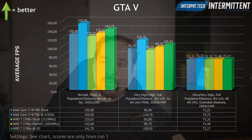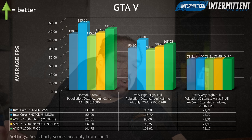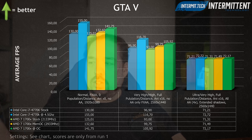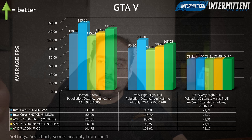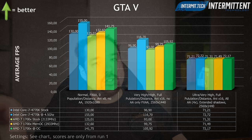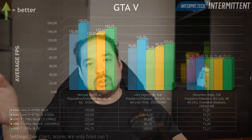Looking at GTA 5, an overclocked 1700X to 4 GHz, or basically an overclocked Ryzen 7 to 4 GHz, it's equal at ultra and very high. It does pretty well at very high, and in normal mode, the overclock wins from the stock 4770K, but the overclocked 4770K still wins, and that's a 3 to 4-year-old CPU.